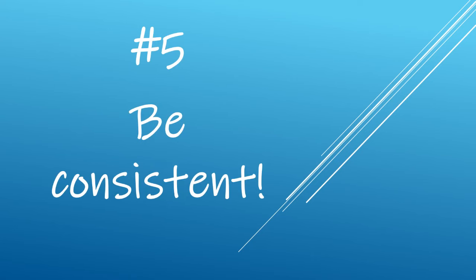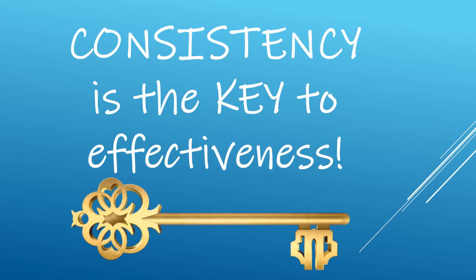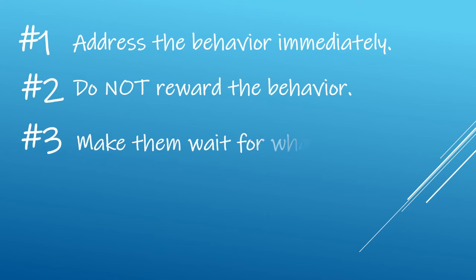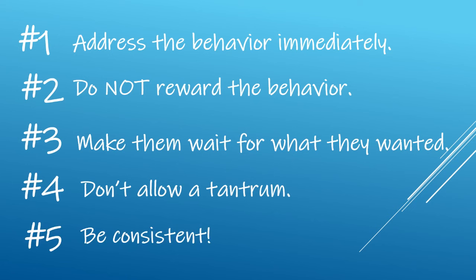Number 5, be consistent. I know you're looking for an effective way to stop this nerve-wracking behavior. Here's the thing, consistency is the key to effectiveness. No matter what method or idea you try, it will not work if it's not consistent. Be consistent and it will be effective. There are so many scenarios that can cause a child to scream in short bursts, so I can't address each one here, but here are the guidelines for it. Address the behavior immediately. Do not reward it in any way. Make them wait for what they wanted. Don't allow a tantrum, and be consistent.